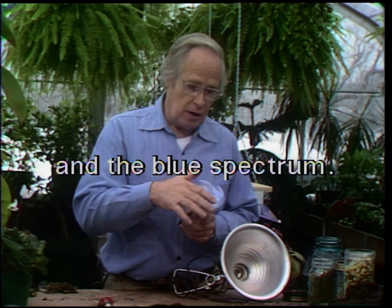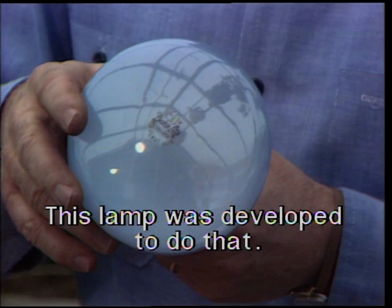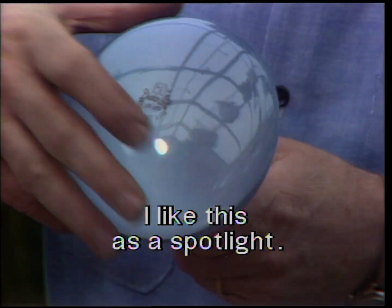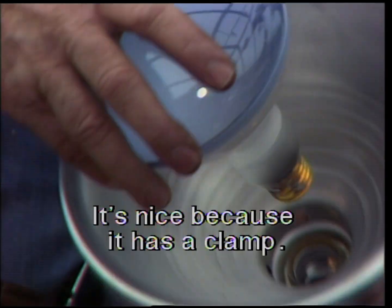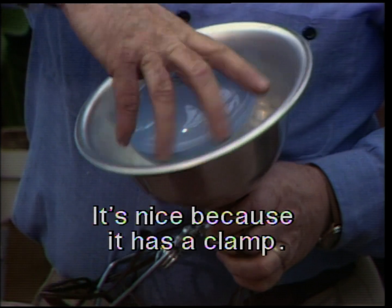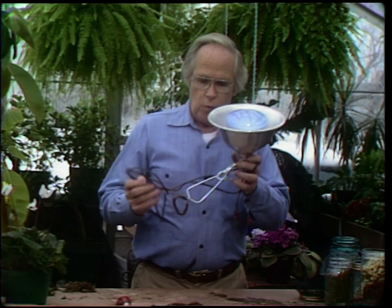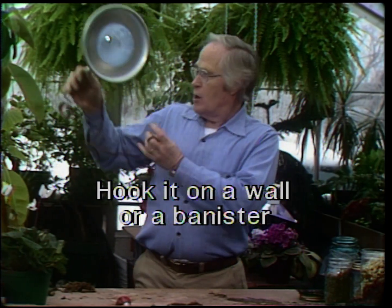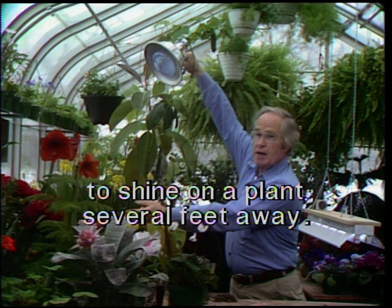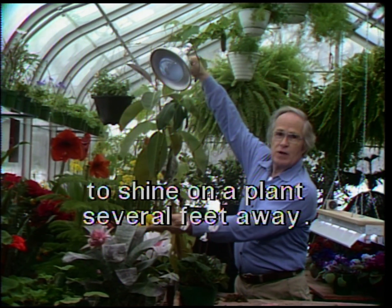And this particular lamp is one of the new ones developed which does just that. This I like as a spotlight. It's kind of nice because you can take something like this with its clamp, you see, hook it onto a wall or a banister or something to shine down on a plant which might be several feet away from it.